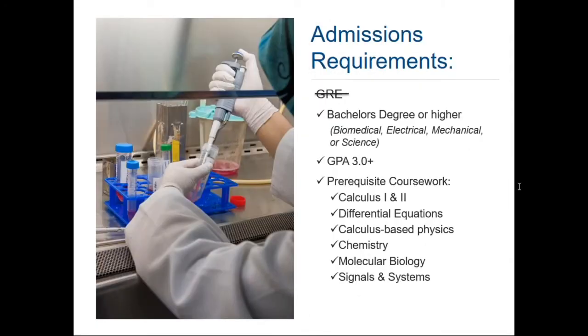The eligibility for applying in our program is very simple. GRE is not required. However, you will need to hold a bachelor's degree or higher in a science or related engineering field, which can include previous undergraduate level courses in fields like math, physics, chemistry, biology, and/or any branch of engineering. Recently, we have had several students enroll in our program with medical degrees who have taken the required prerequisites prior to starting the program. We admit students with a GPA of 3.0 or higher, and we also have listed the prerequisite coursework for admission into our program.